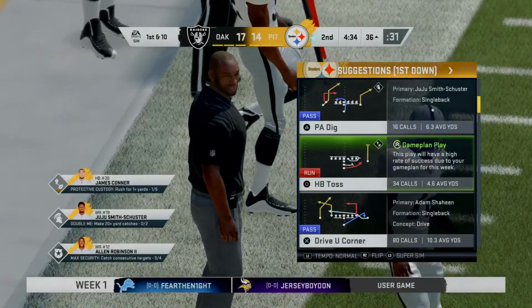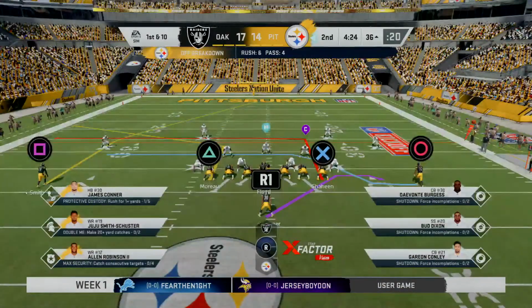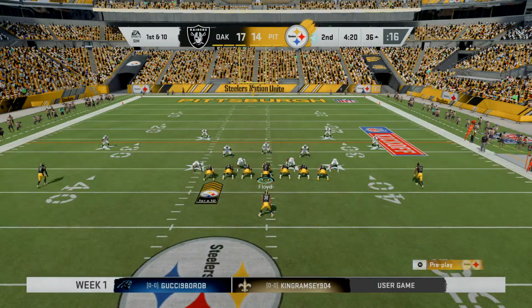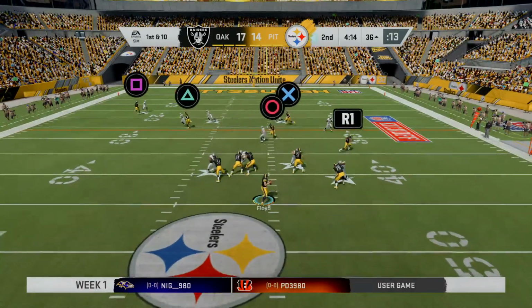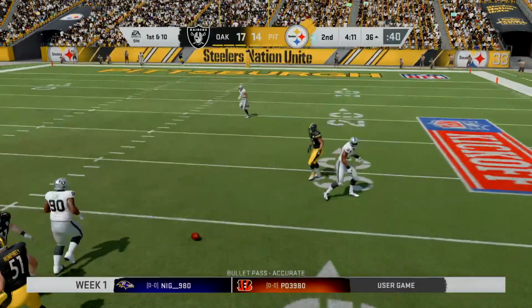Couple of very nice carries to start this drive out. Yeah, 2 first downs. And how about that second one? What a nice run on that particular play. I'm telling you, they're going to start to think that this game is easy if they continue to rip off yardage like this. Back to throw. Floyd. That is incomplete.